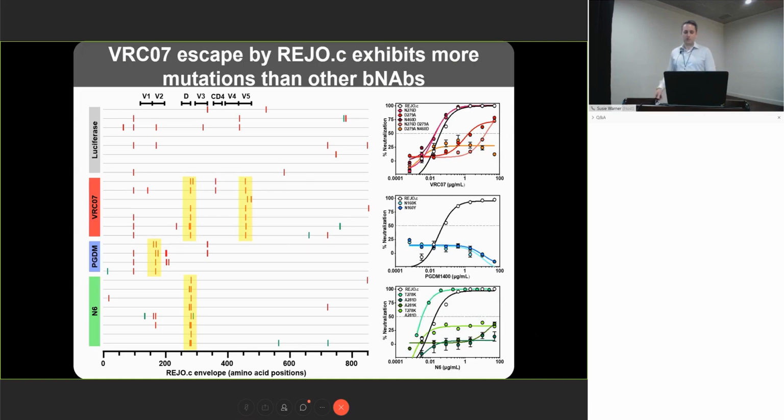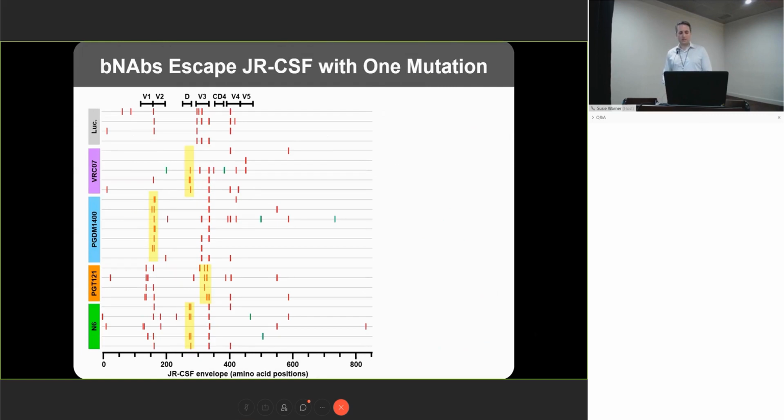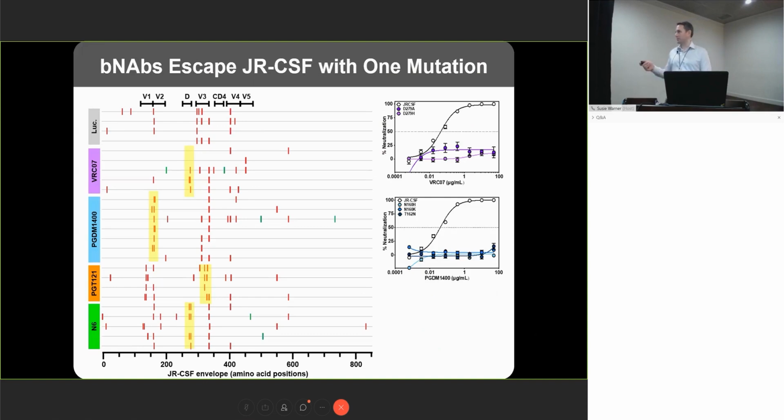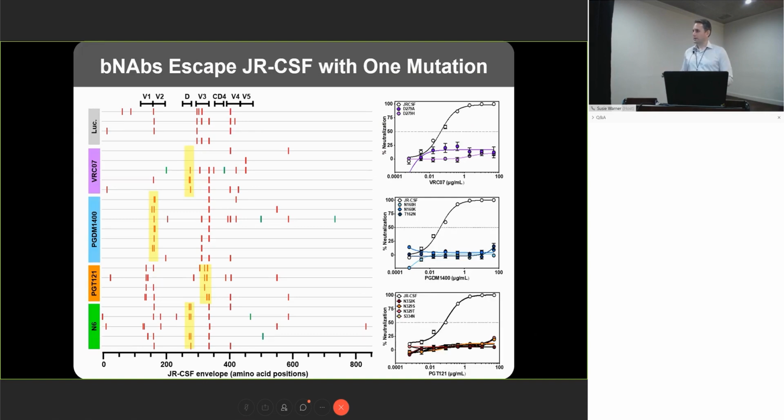If you do the same thing with JR-CSF, you see a somewhat different pattern in that it seems like BR-CSF now takes only one mutation instead of two, but other antibodies all seem to only take one or two mutations to get away. Again, we actually re-engineer these back into JR-CSF and confirm that, in fact, in this case, it only takes one mutation to get away from pretty much everything.